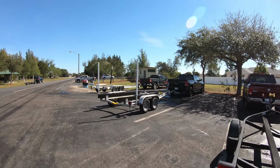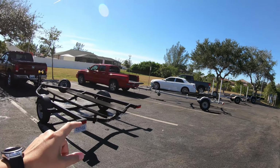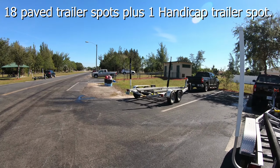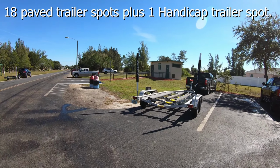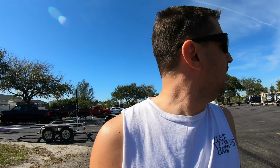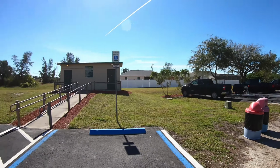So what do we got? 8 on that side, and 1, 2, 3, 4, 5, 6, 7, 8, 9, 10 on this side for paved parking. But then we got, like I said, some open grass parking over here. No shade. Well, those guys kind of have some shade under those trees there. Shade is kind of a big deal for me.